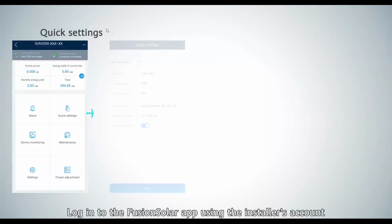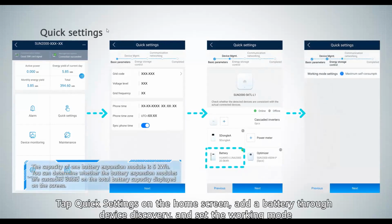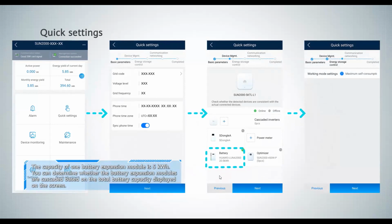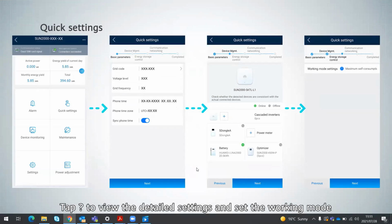Log into the Fusion Solar app using the installer's account. Tap Quick Settings on the home screen. Add a battery through Device Discovery and set the working mode. By default, the battery working mode is set to maximum self-consumption mode. Tap the question mark icon to view the detailed settings and set the working mode.